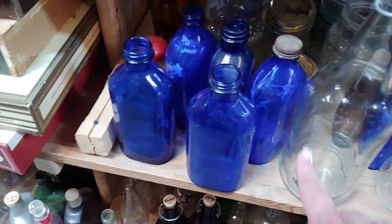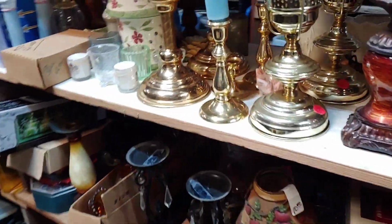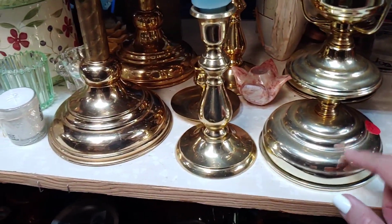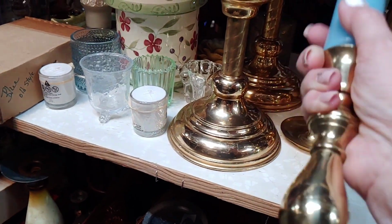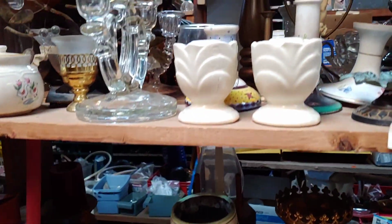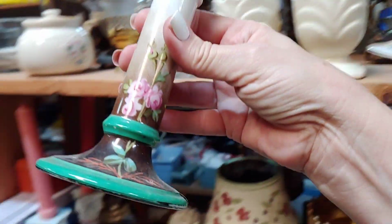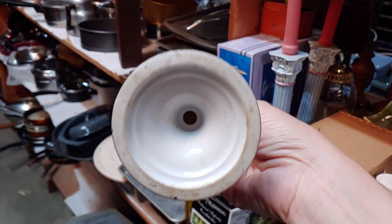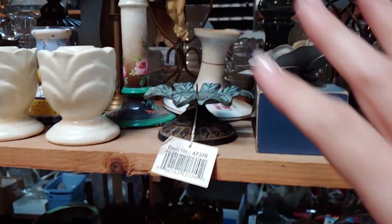Got the blue bottles. All kinds of bottles. These are pretty. I don't know how much these are. This is really pretty right here. That kind of thing would be better with a set.